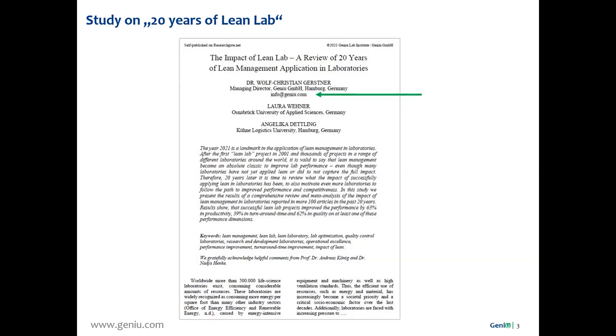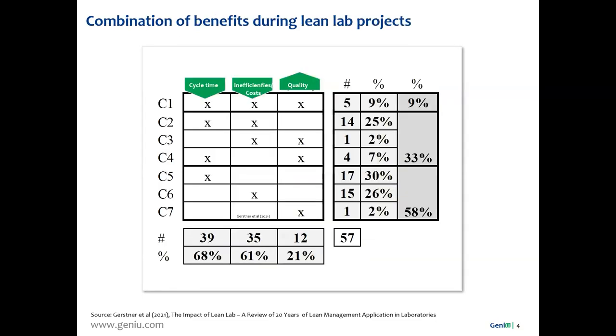So one key thing was really to look at what can you achieve with Lean in laboratories. And what we first looked at, if you want to achieve something and to compare the projects which have been performed, is what actually has been the objectives and the benefits during these projects. And there are basically different combinations there of what these projects aimed for. What we see here is that along the dimensions of cycle time, cost, and quality, the projects followed a little bit a different path.